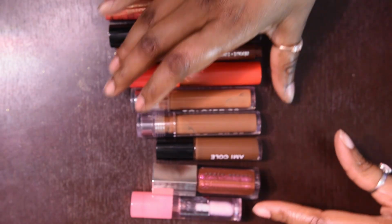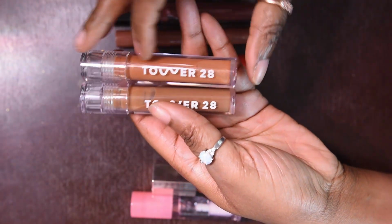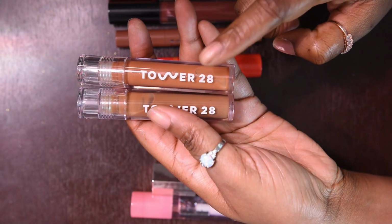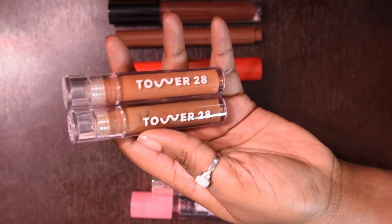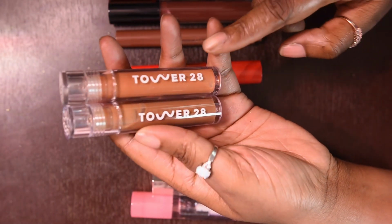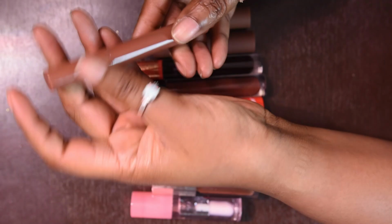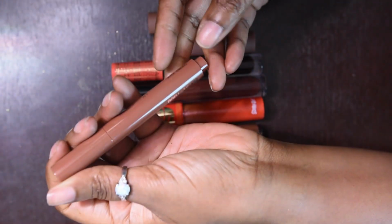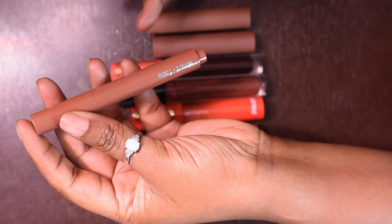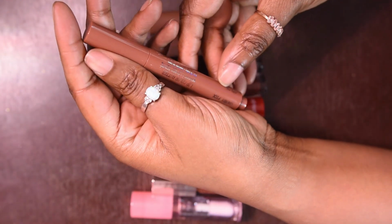So my two Tower 28s, I got the end of last year. I have this one in chestnut and this one in almond. They're really great glosses. I really do enjoy them. These are definitely going to be a keep for me. This is a new one, but this is from About Face, and this is one of those clicker pens. I really like this color, the formula. It's not super opaque, but it's enough for me, so I like this. And this is in the shade, I think, Kiwi Fizz.